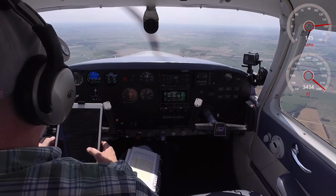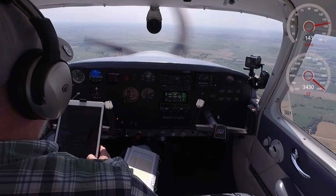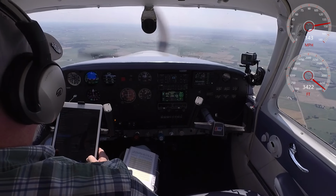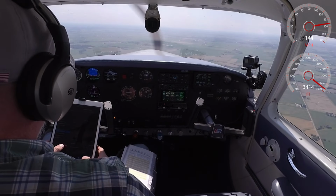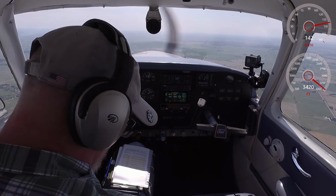Got the ATIS. We've got the approach plate pulled up. We got the comm radios set. The altimeter is set. Heading indicator is set. Approach timer we don't need. Fuel selector, we're on the fullest tank. We're going to stay on this tank.